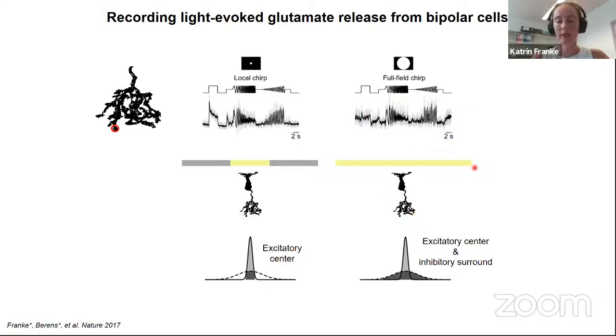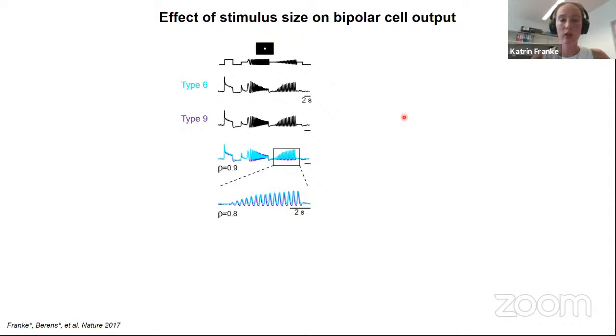So in the study, what we found is that if you look at the output of different bipolar cell types of the same response polarity, like for two on cells, type 6 and type 9, you can see that their output is highly correlated, indicated here by a high correlation coefficient. So the question is, why would you invest in many of these different cell types if they actually respond the same to visual stimuli?